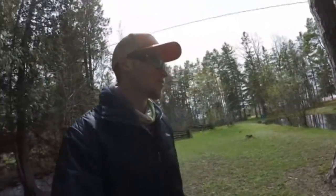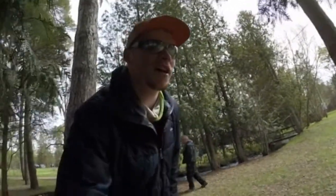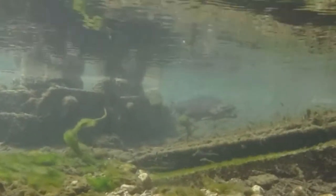So we're here at Sulphur Spring Conservation Area, and in their ponds they've stocked rainbows, not for fishing but just for enjoying, and the water's super clear. Looks like there's a few that are trying to spawn in the shallow section of the pond. So I'm going to try and get the GoPro underwater here. It might be difficult because they're going to be very spooky, but I'm going to do my best.